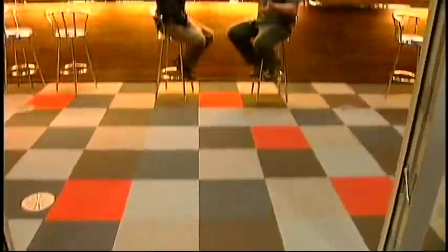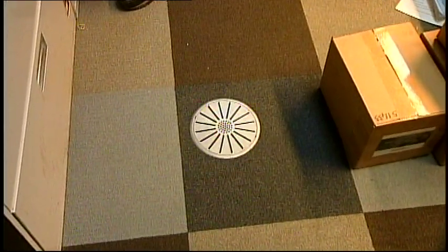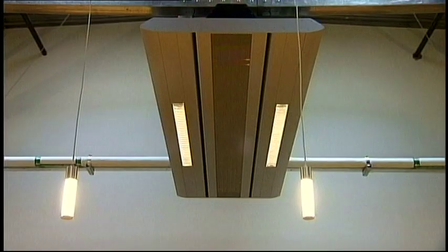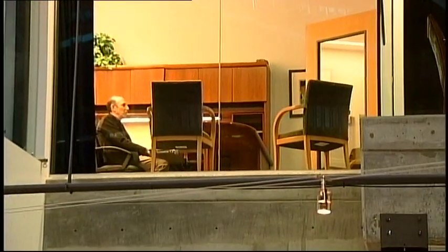We're in the canteen, it's where everybody eats up here. Still very green. Up above, these are called chilled beams. They're a passive radiant heating and cooling system. So again, we use underfloor air, and then most of the heating and cooling is done through the use of this chilled beam technology. It's very efficient and it's also local, so each office has their own beam and they can cool or heat their office individually.